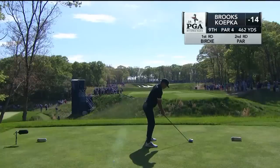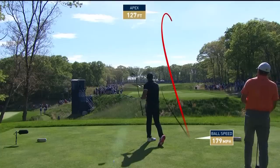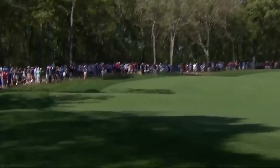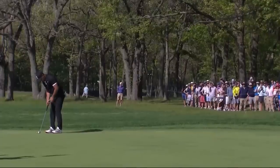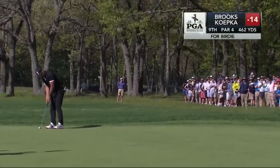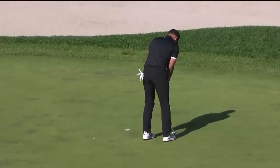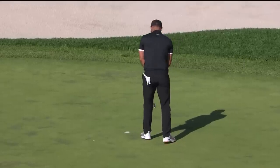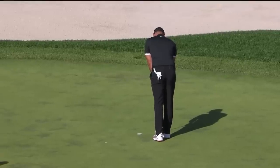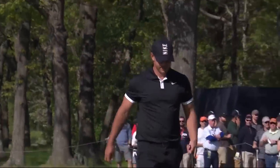Where Brooks, maybe get it past DJ. Well, he hit it up the right-hand side yesterday. He's been there 3 days in a row, actually. He has a chance here to just extend his lead and go out in 3 under par. He's human. Just when we started giving him shots, he makes a bogey out of nowhere.